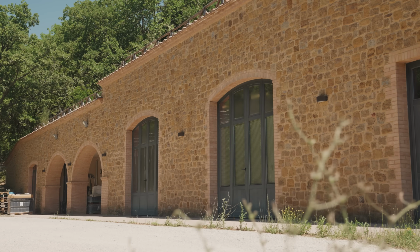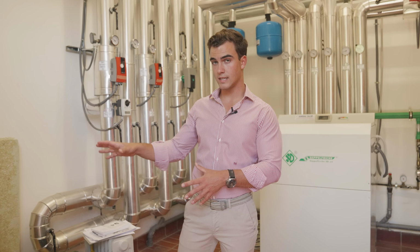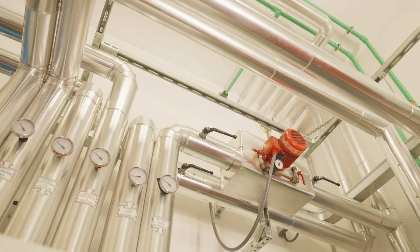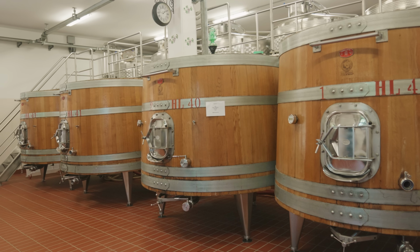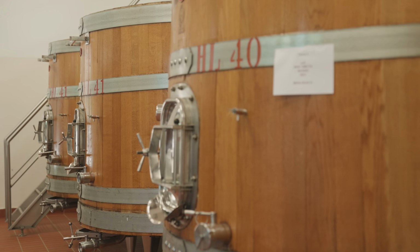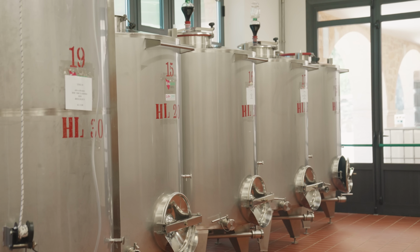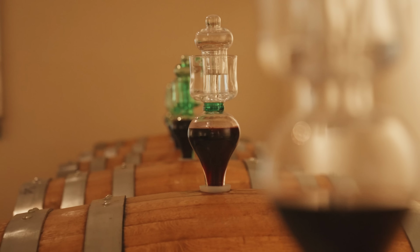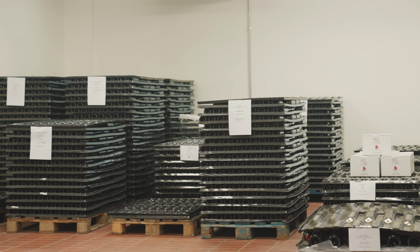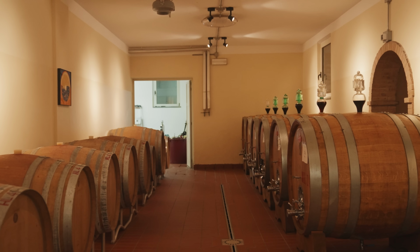The property is connected to the mains water and is connected to a geothermal system both for cooling and heating of the water, both for the wine cellars and for the house. The wine cellar is 450 square meters, so about 4,850 square feet. It is built fully underground to achieve perfect control over temperature. The building is made up of winemaking rooms with wooden barrels and stainless steel vats, wood aging room with casks and tonneaux, bottling and labeling room, bottle aging room, packaging and storage room for finished products. The various rooms are organized in the correct order to ensure maximum production efficiency. The building is then completed by a technical room and some bathrooms for the staff.